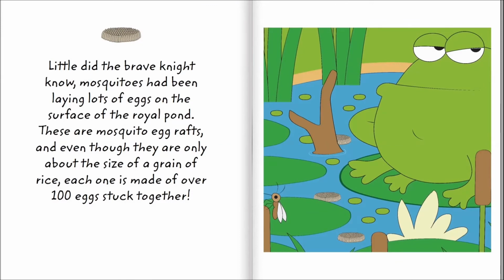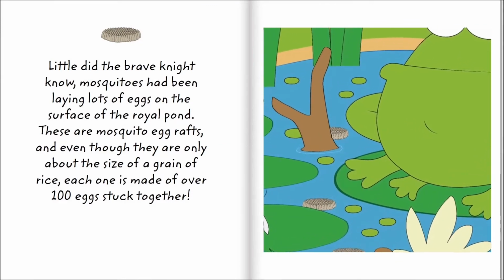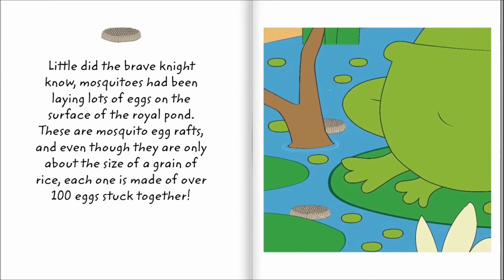Little did the brave knight know, mosquitoes had been laying lots of eggs on the surface of the Royal Pond. These are mosquito egg rafts, and even though they are only about the size of a grain of rice, each one is made of over 100 eggs stuck together.